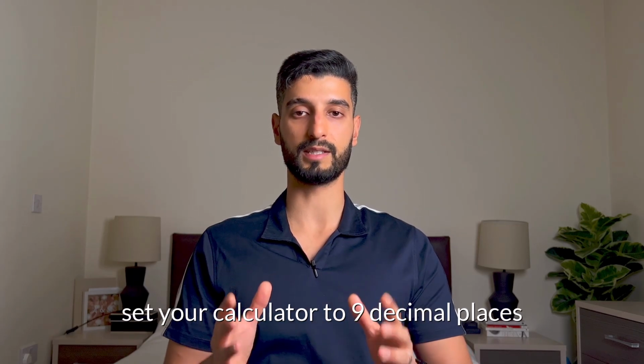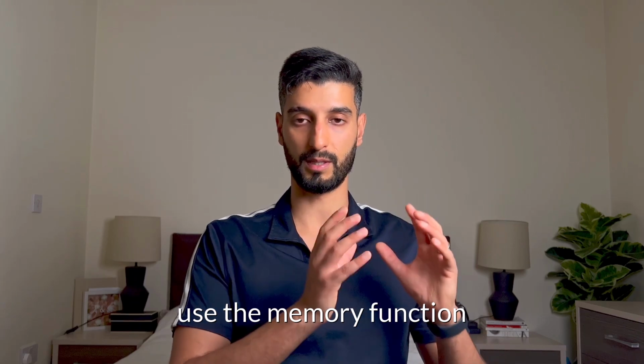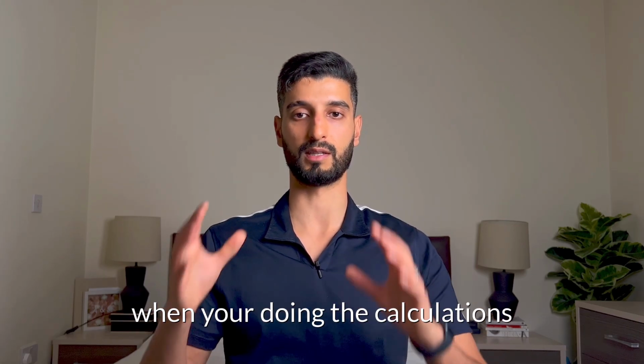Also, set your calculator to 9 decimal places, the maximum number, and then use the memory function when you're doing the calculations. So calculate something, commit it to memory, and then use that in the next step of the calculation. If you start rounding off and writing it on paper and then inputting it back into the calculator, your final answer may be a few decimal points off, and when you round that to 2 decimal points and put it down, it might differ to the options they presented you.